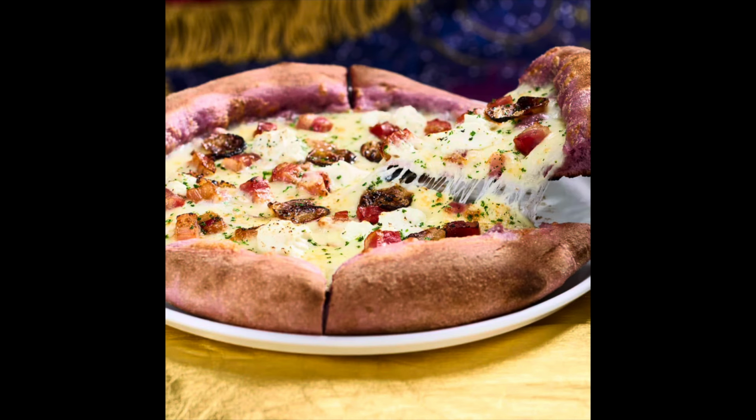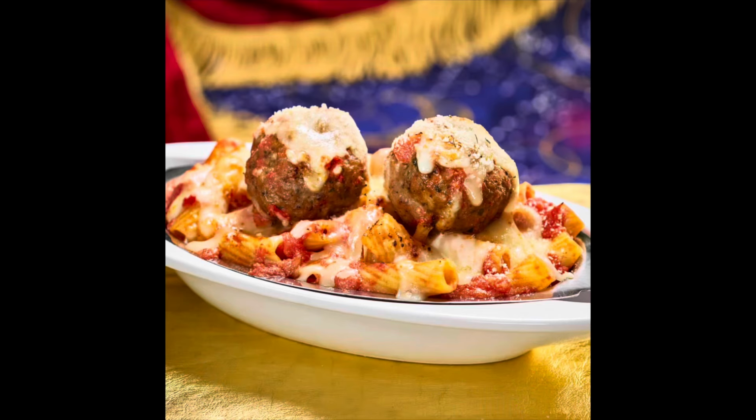The Pizza Lunare is a creation of creamy roasted garlic bechamel, rich ricotta, savory pancetta, and fromage de lune with a garlic confit on ube pizza crust. I am very intrigued by ube pizza crust. I gotta have that.